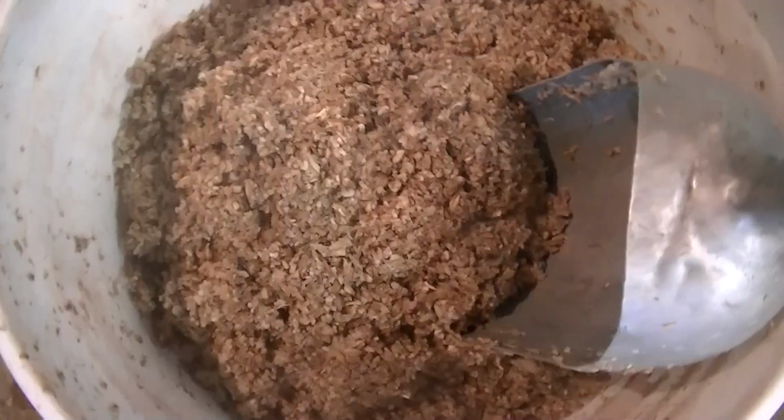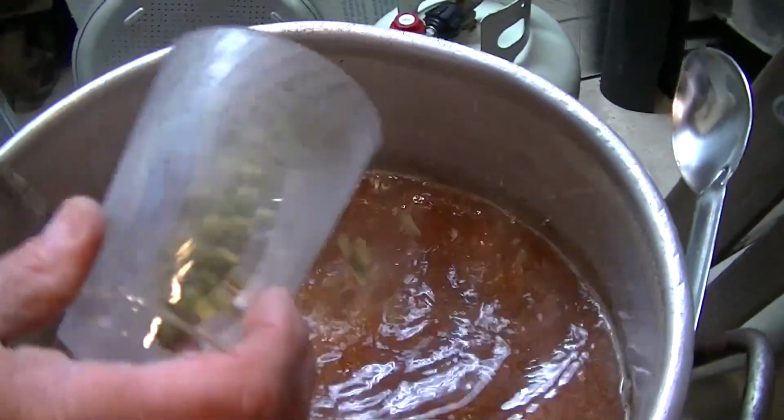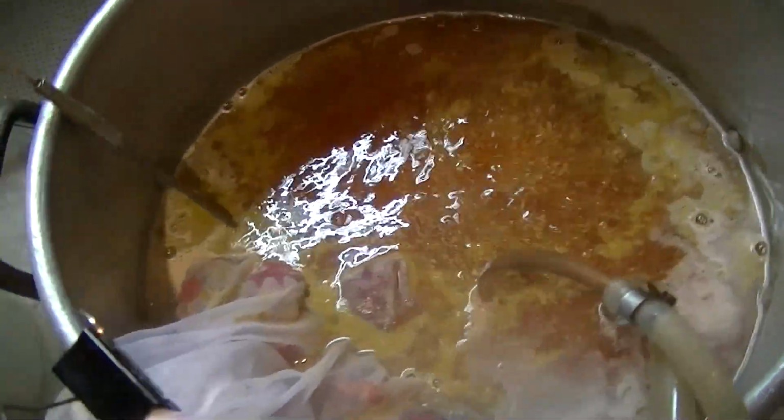We've got grains for the chickens. Here we go. 1 ounce of Belma hops. These are going to complement that prickly pear, I think, pretty good. Their kind of juiciness.